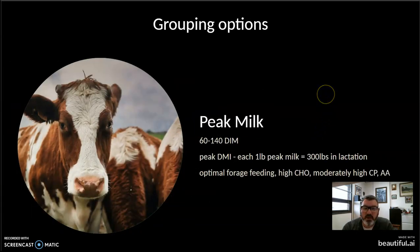The next phase is what we call then peak milk. So here we're 60 to 140 days in milk. This is where they're going to hit their maximum dry matter intake levels. And we want to try and keep that pushing higher and higher because for every 1 pound of peak milk that we get, it equals about 300 pounds in lactation. So if we can take our peak milk production from 100 to 110 pounds at peak milk per cow, that would be 3,000 pounds more milk that she'll make over her lactation, provided that we support her nutritionally the whole time.